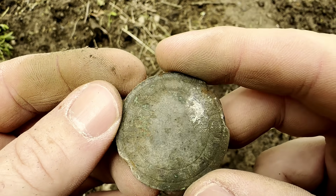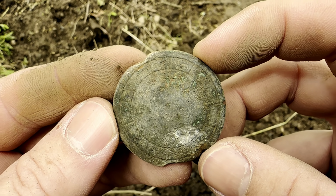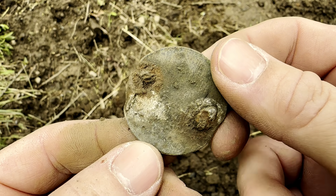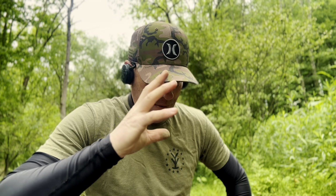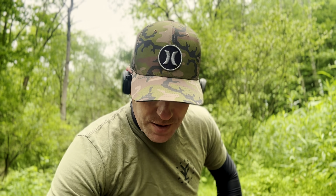Pretty good find here. I've only been in here for maybe 3-4 minutes, so this is the first repeatable that I dug. See if we can dig anything else in here. So literally 12 inches from my last hole, my very next repeatable is this little rinky-dink thing here.